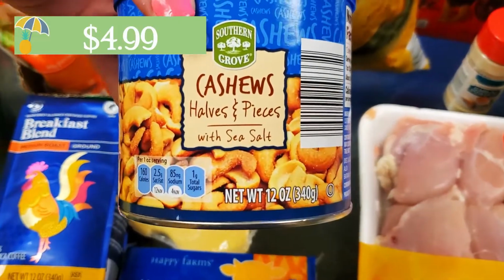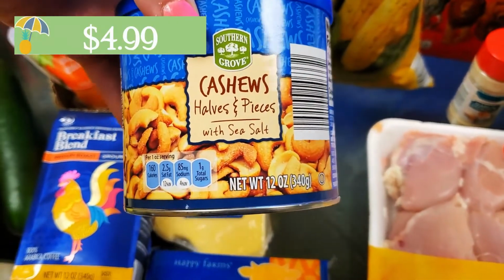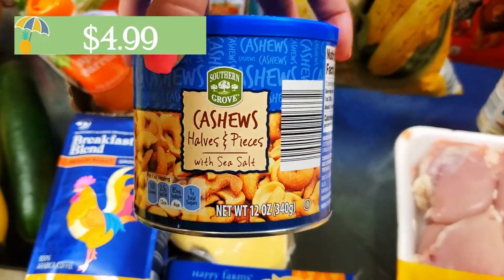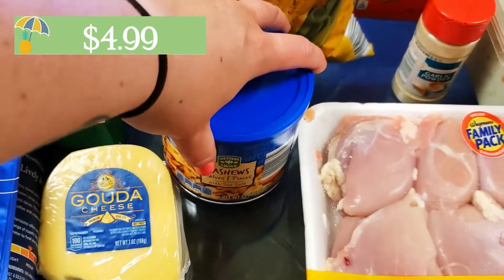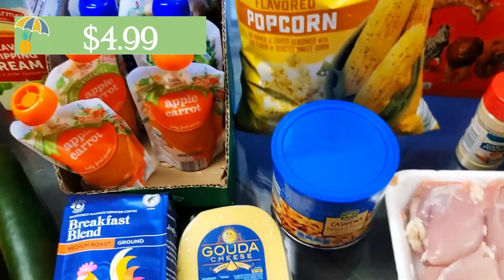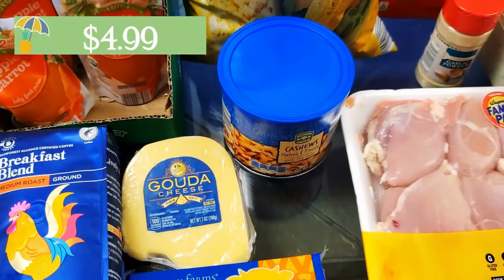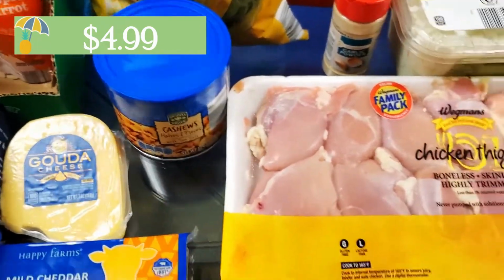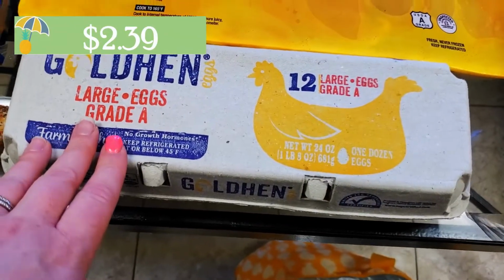I have here some cashews. I'm going to be making a biryani dish, and the recipe that I found uses some cashews, so I figured I would grab that so I could give that a try. I don't know if traditional biryani actually has cashews in it or not, but the recipe I found did, and I love cashews, so I'm not complaining. Eggs, we grabbed some eggs.